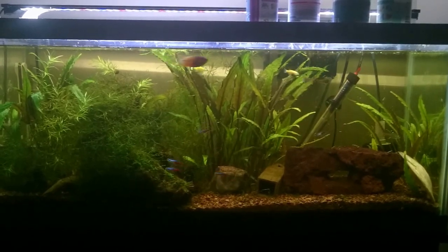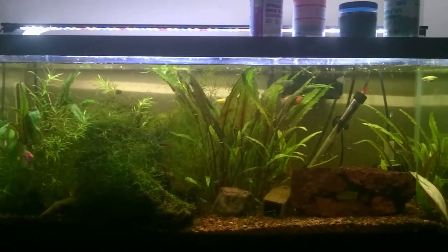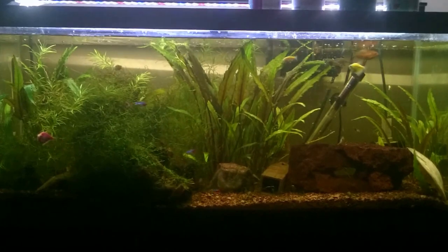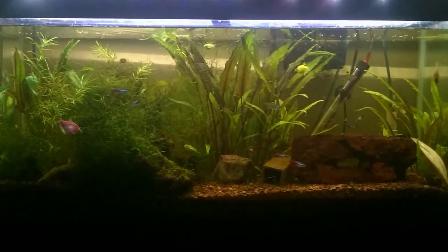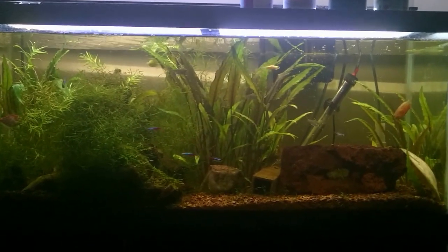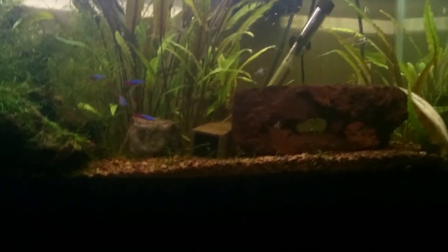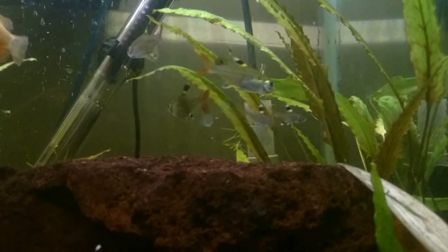The largest of the babies likes to hang in front of the lava rock there, near where he was swimming around with the pleco. I also just fed the tank, that's why it's so active and why the plecos are out. There's two babies out in front of the rock right now. There you can see the babies in comparison with the adults.